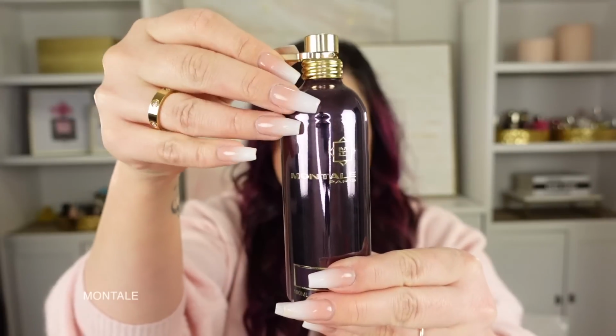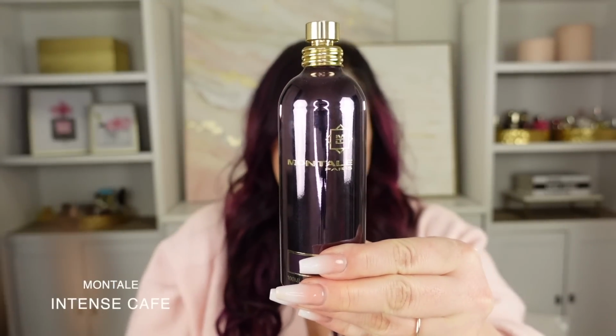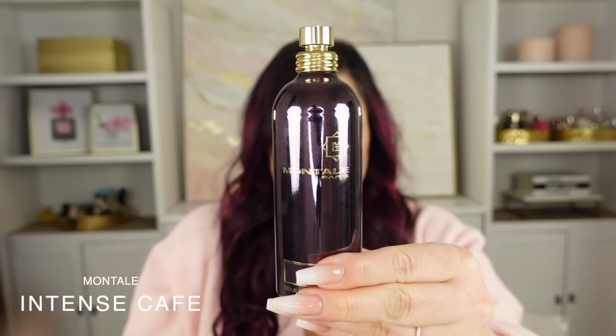The next scent we have is one of my first ones from Montale, and it is the Montale Intense Cafe. It comes in a bottle like this. To be honest, I didn't really buy from this brand because I was turned off by the packaging. I was like, this looks like an old hairspray bottle from the 90s when I was a kid, like that Aquanet. It reminds me of that.